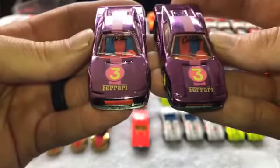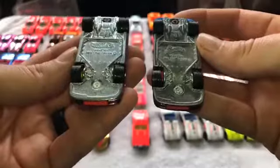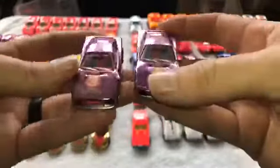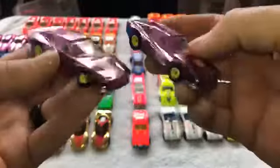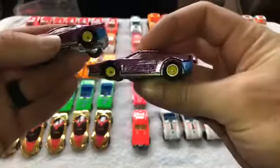So you can see the Tampo on the window is a different size. And also the logos on the base are different sizes. So you see the left has a larger Hot Wheels logo and the right's a little bit smaller. But they also have different Tampo sizes on that. Purple, obviously you can see, red and blue interior, and yellow with real riders.